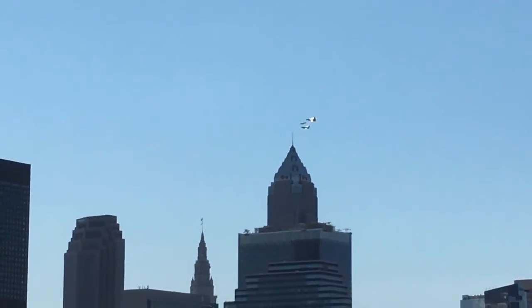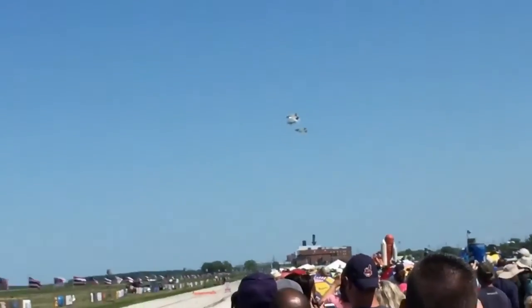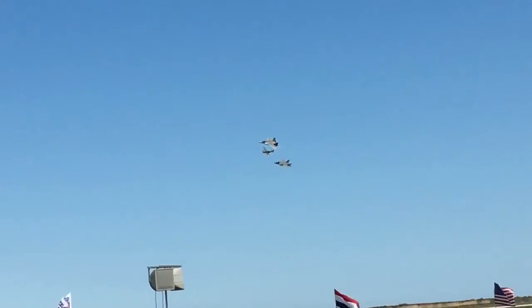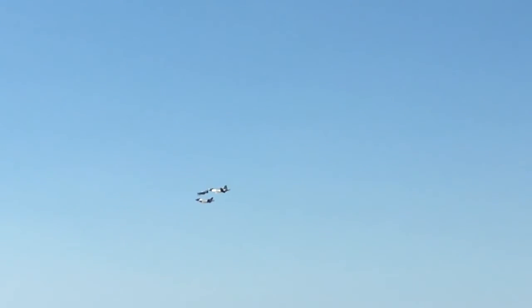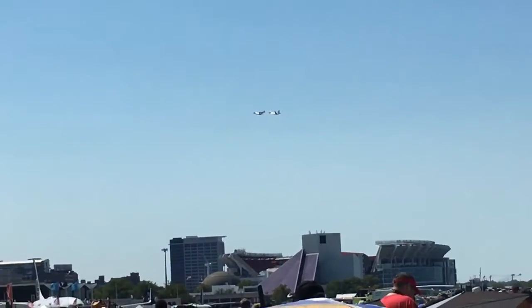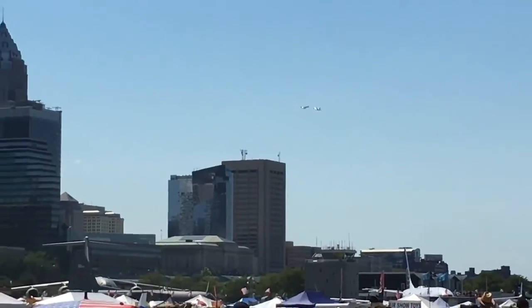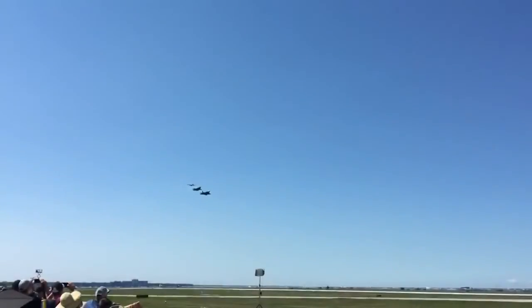Ladies and gentlemen, I would like to take a moment to describe the unique history. United States Air Force F-22 Raptor, piloted by Major Dan Dickinson, and the United States Air Force F-35 Lightning.